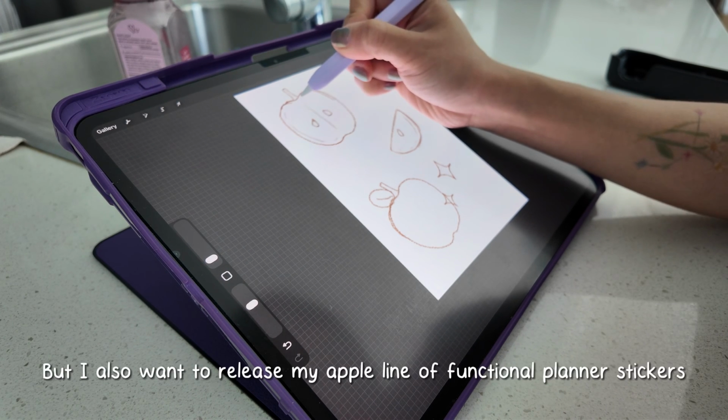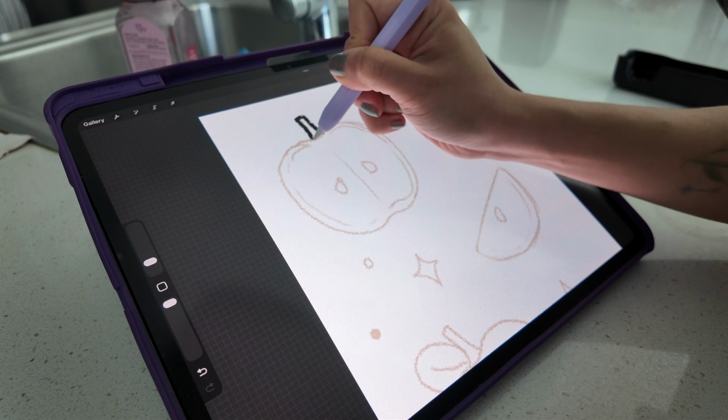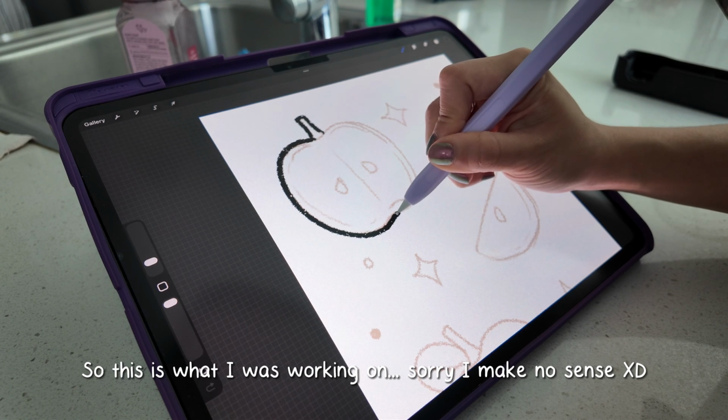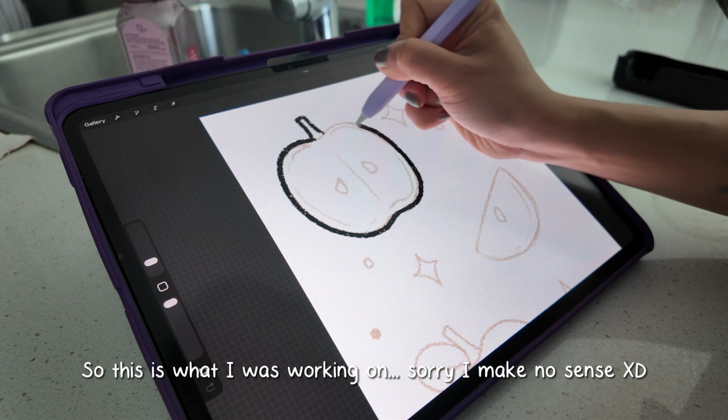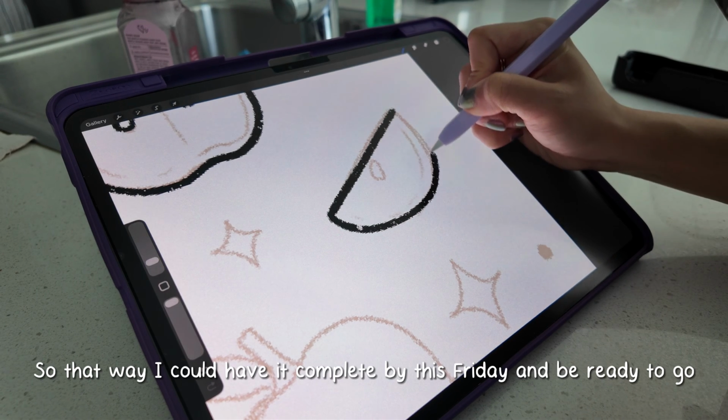But I also want to release my Apple line of functional planner stickers, so this is actually what I'm working on right now, or I should say was working on right now, so that way I could have it complete by this Friday and ready to go.